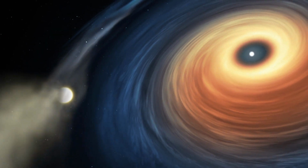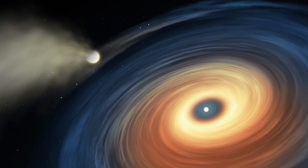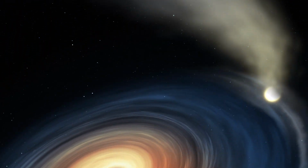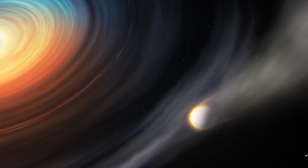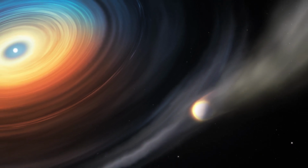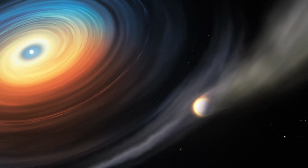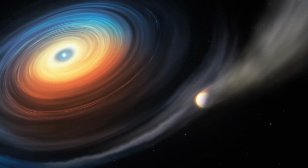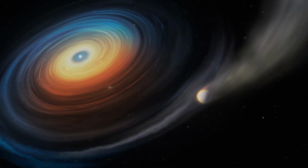But that's not all that is strange about this planet. Observations with ESO's X-shooter on the VLT have hinted that this giant exoplanet is evaporating. It orbits the hot white dwarf at close range, and the extreme ultraviolet radiation from the star strips away part of the planet's atmosphere, forming a disk around the white dwarf.